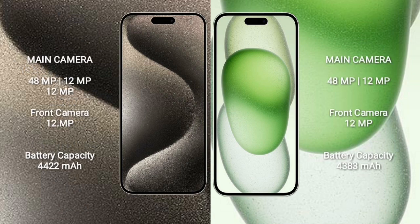iPhone 15 Pro Max rear set triple camera setup 48MP plus 12MP plus 12MP and front camera 12MP. iPhone 15 Plus rear set dual camera setup 48MP plus 12MP and front camera 12MP. iPhone 15 Pro Max 4422mAh battery, 33W fast charging support. iPhone 15 Plus 4383mAh battery, 30W fast charging support.